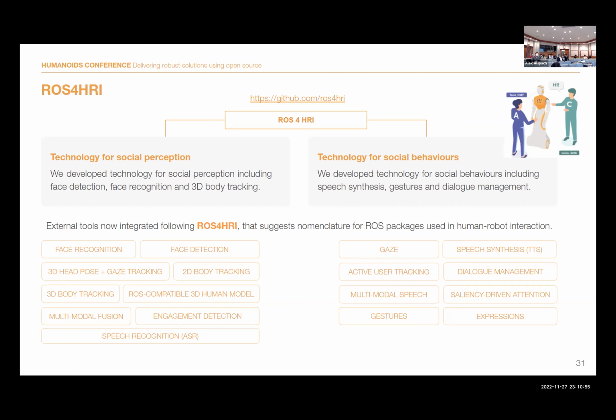From one side, the social perception, so the simple face recognition or speech recognition, and so you can add, for example, the Google one or whatever you are using. And from the other side, the social behaviors. So perception and behaviors would be in the same architecture, and so you can use off the shelf the different seeds that you can see here in order to make the human-robot interaction more robust. That is something that would be very useful to make the next steps for the robots.